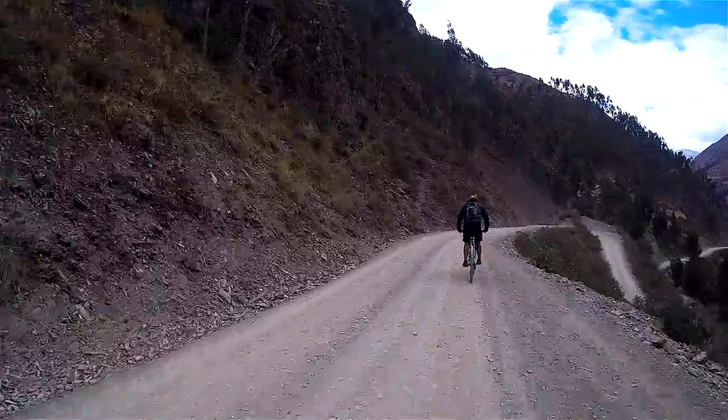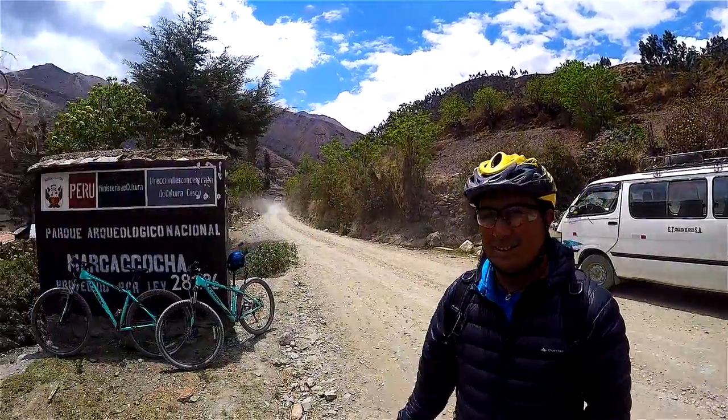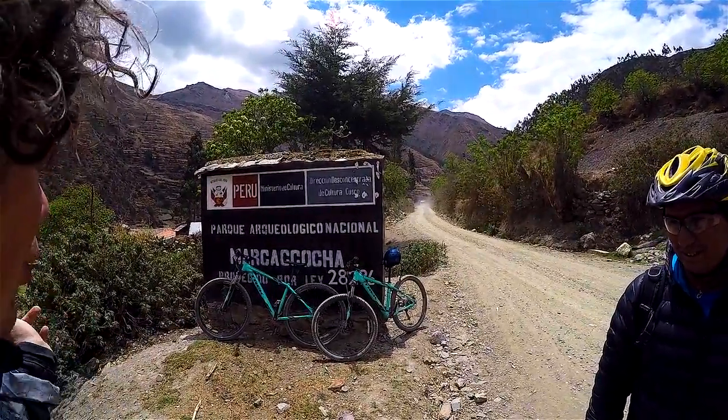Now we are in Marcacocha. Alpaca culture as Inca and pre-Incan in the church, Catholic church.